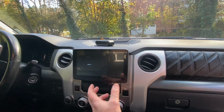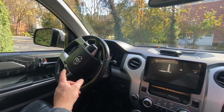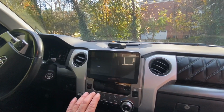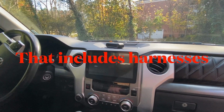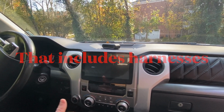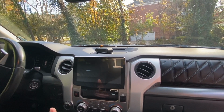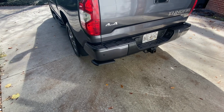or the iDatalink Maestro, I can't remember what it is, but essentially it's the module that allows you to use your controls on your steering wheel over here as well, and so on this head unit. So between the two of them, it was $1,000. It gave me Apple CarPlay, gave me an anytime camera, gave me data as to my transmission and engine coolant temperatures when I was towing.